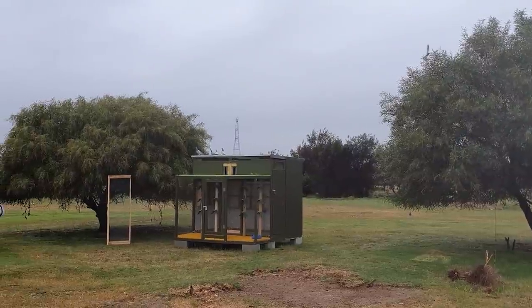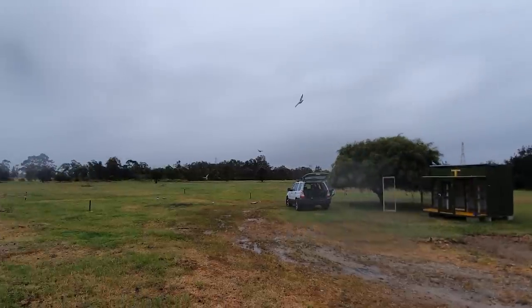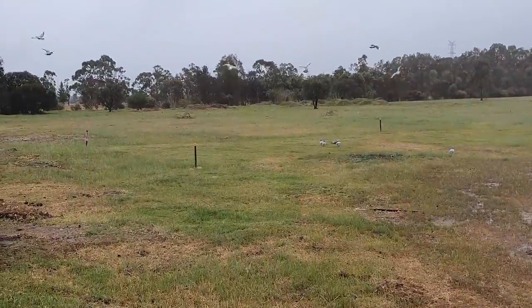You can just see the amount of pigeons that are flapping around. Can't wait for them all to sort of stick together. And they're all landing where my house is going to be.